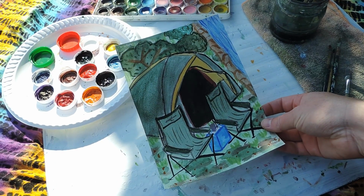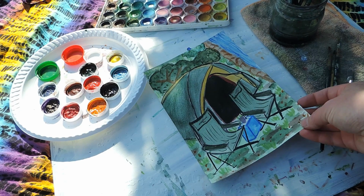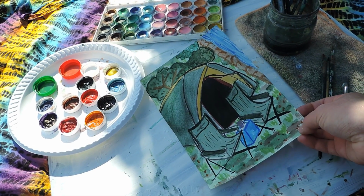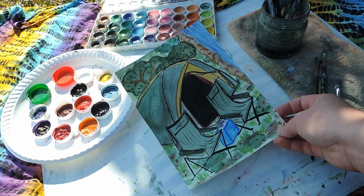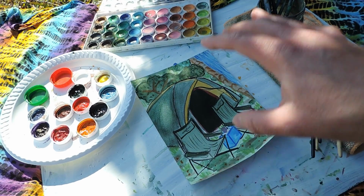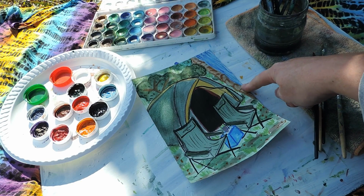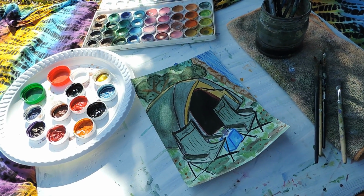So this is where I'm at so far. I'm just waiting for it to dry a bit, and then maybe I can add a couple more details, but it's pretty much where it's going to end. Not too much more I want to add to this. It's sort of like a bird's eye view perspective. There was this beautiful river there, so that's the river in the background, and the two camping chairs. It's starting to get a little bit windy, so I might have to check this inside.